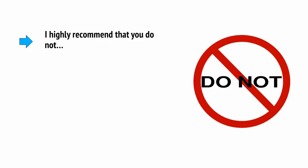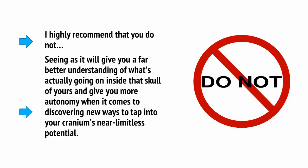However, I highly recommend that you do not, seeing as it will give you a far better understanding of what's actually going on inside that skull of yours, and thereby give you more autonomy when it comes to discovering new ways to tap into your cranium's near limitless potential.